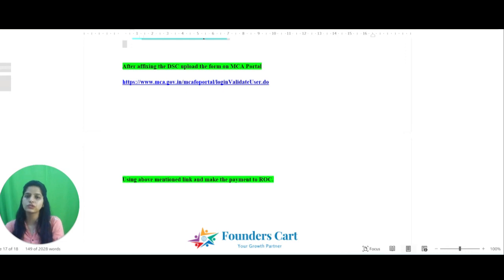If you want to shift your registered office from one state to another state, there are technical things that you need to be prepared, like you have to prepare the petition, affidavits. So each and everything will be prepared in a technical manner and in a proper manner.